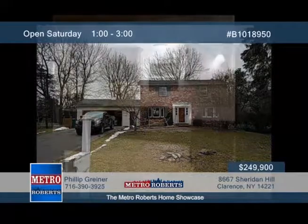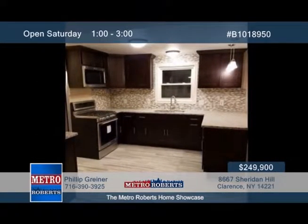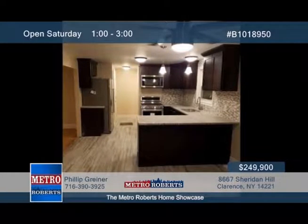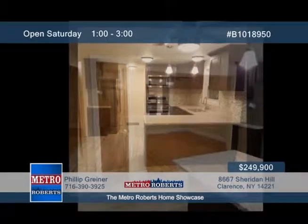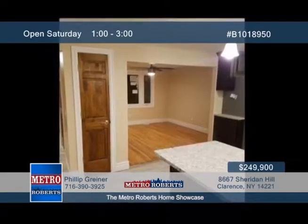Great bonus room is a loft area that opens into the living room along with a sunroom that could be used for an office. A walkout basement opens to the newly built deck. Sharon Weeks sold this golden home, and she can do the same for you. She has interested buyers in this area, so if you're thinking of selling, give Sharon a call.